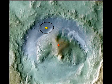And if you go from the yellow dot, which is in the center of our landing ellipse, we have the ability to traverse in our mission through the first few hundred meters of strata that you see there. And then eventually, over an extended mission, it might be possible to go to the top of that mound.